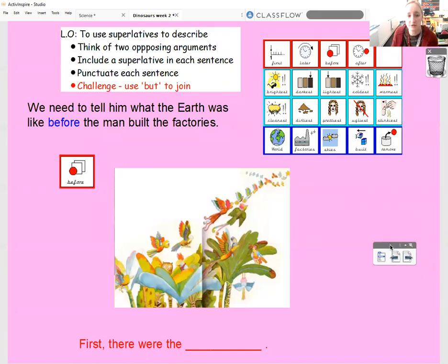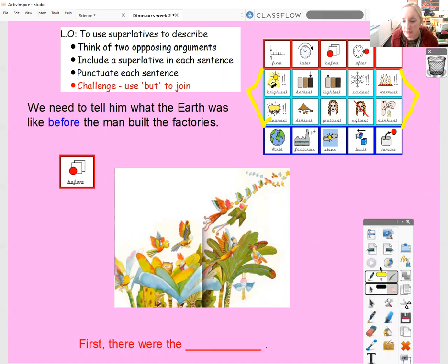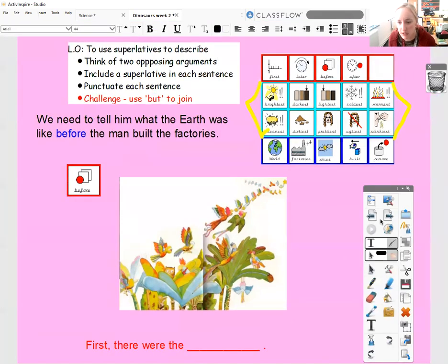So I want us to today use superlatives. Okay, I'm just going to highlight those on our screen now. And if you can remember, we looked at superlatives as a way to describe what the earth looks like. And if we focus on one of these words, so for example, darkest, I'm going to write darkest down here so you can see it.